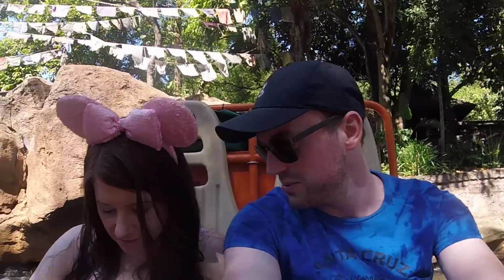That wasn't too bad at all. The river rapids were pretty fun. We didn't even get that wet, really. A little bit on my top. The last time was colder, so we didn't like it. Yeah, that is true. But this time it's fine. A few people on our boat got quite wet, but thankfully we didn't.